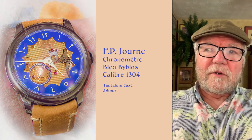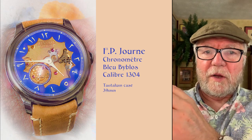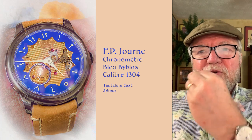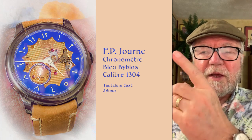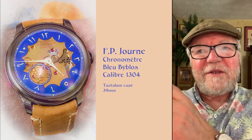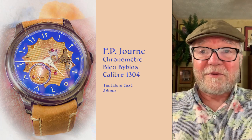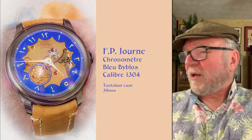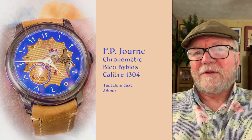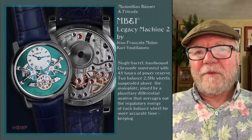Caliber 1304 is used in all of the Chronomètre Souverains as well, so it's a very strong standard movement. On the Byblos, for some reason, they opened it up and you can see part of the keyless works, which I think is really cool. The Byblos with different configurations is really a trip. Love this watch.